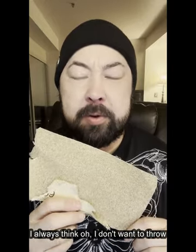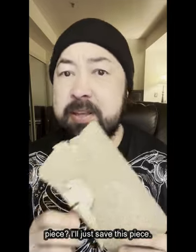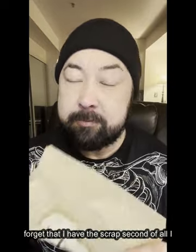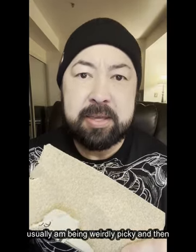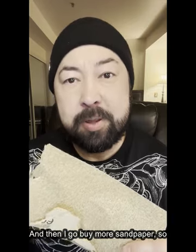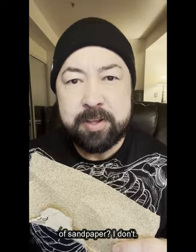Random piece of sandpaper. I always think, oh, I don't want to throw away this sandpaper. Sandpaper is so useful. What if I only need just a little piece? Then I'll just save this piece. In truth, if I ever need sandpaper, I rarely use the scrap because, first of all, I forget that I have a scrap. Second of all, I usually am being weirdly picky and then need a special grit. Oh, this is the wrong grit. It's too rough. It's too fine. And then I go buy more sandpaper. So why do I need to hang on to random scraps of sandpaper?